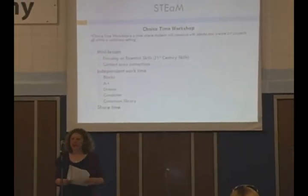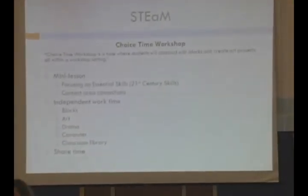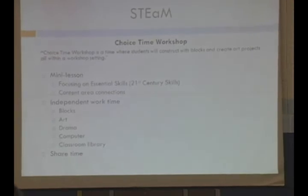Also part of social studies will be Choice Time Workshop. It is also a workshop model, so there will be a mini lesson that focuses on 21st century skills, such as collaboration, communication, working with teams. Also, there will be content area connections throughout our curriculum brought in through this workshop model. During the independent work time, students will have choices between exploring with blocks, art, drama, computer, and our classroom library. At the end, we'll have some time to share.